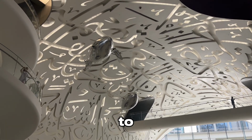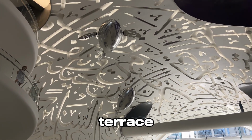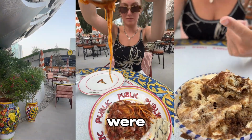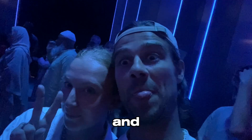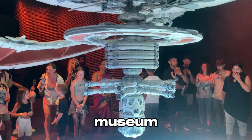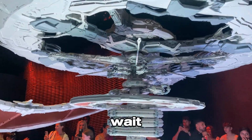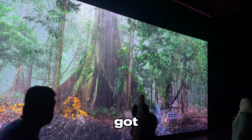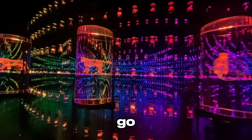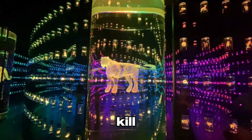We went to a really cute Italian terrace as well called Public La Terrazza, and the meals there were delicious. We had a tiramisu and a spaghetti bolognese before we went in and wandered around the museum because we had to wait. I think it was about an hour when we got there because you have to book your tickets for a certain time. Otherwise you can't go in. So yeah, we had a bit of time to kill.